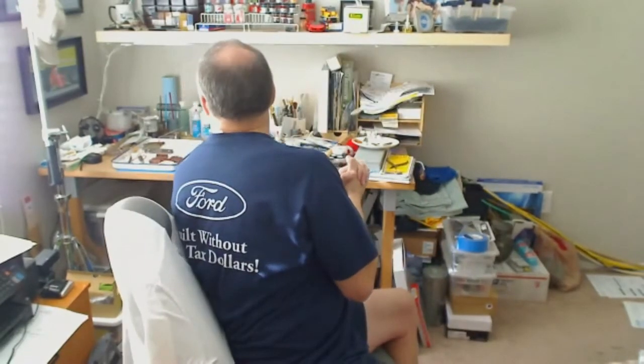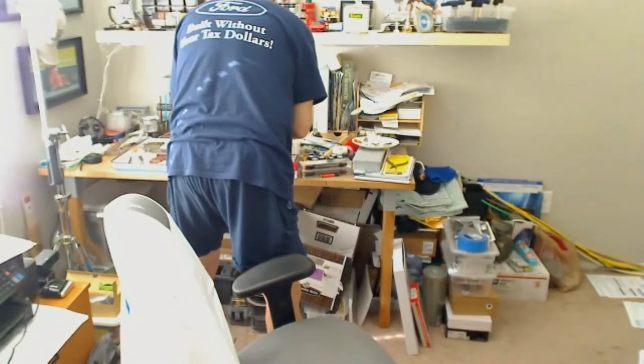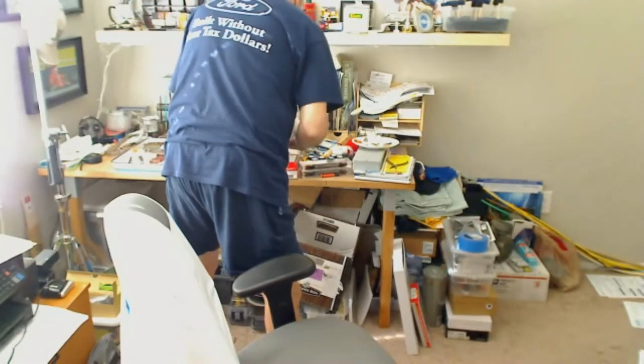Let's grab a subject. Caveat here, I did not weather these. I bought these from Ryan at the show in Evanston. He was clearing out and updating his scale locomotive fleet. This is his scale trains, and it's a Dash 9.